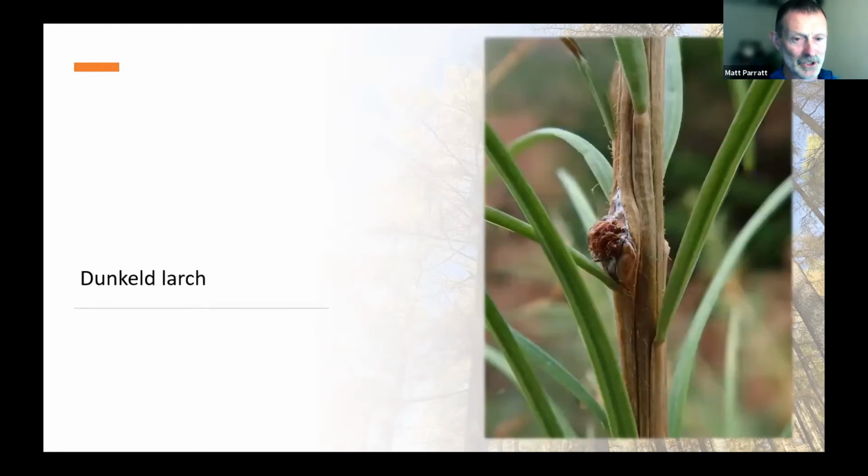So what about Dunkeld larch? Well, really, it can be absolutely anything in between the two. So it can be quite pale, straw-coloured. This could be described as pale buff in this picture. There are some hairs there as well. So really, stem colours are not especially helpful with Dunkeld larch. And really, this applies to all of the characters that you might see on larches.